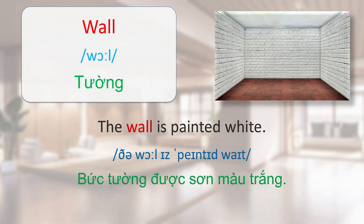Wall. Tường. The wall is painted white. Bức tường được sơn màu trắng.